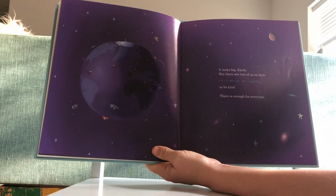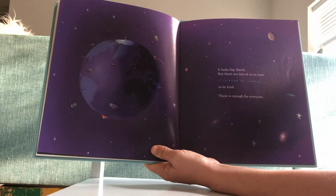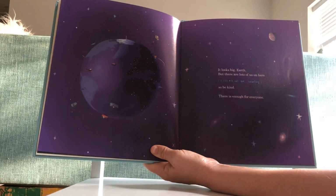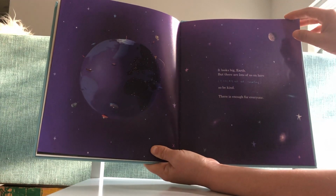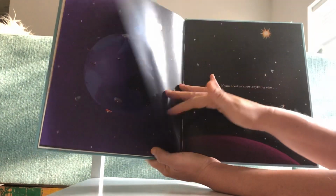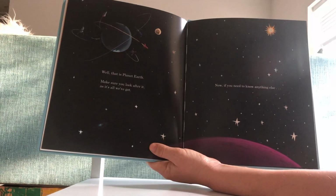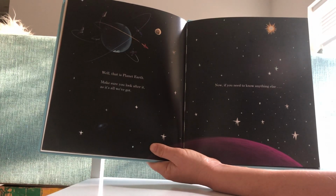It looks big, Earth, but there are lots of us on here. Approximately 7,327,450,667 and counting. That's a big population, a lot of people. So be kind. There is enough for everyone. Well, that is planet Earth. Make sure you look after it, as it's all we've got.